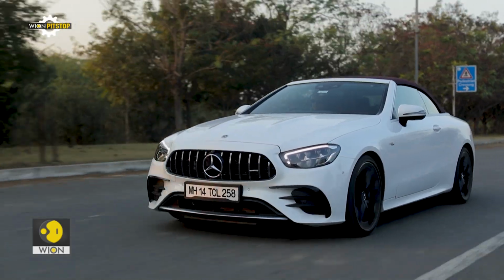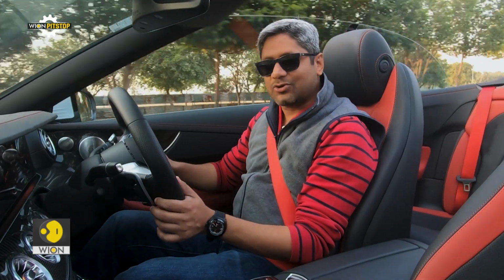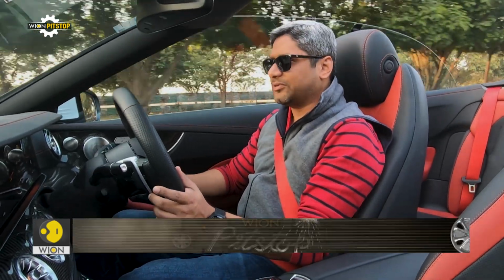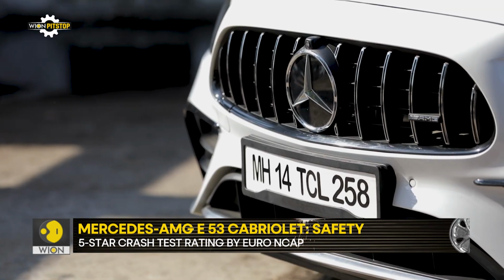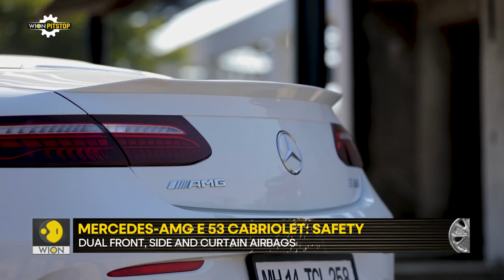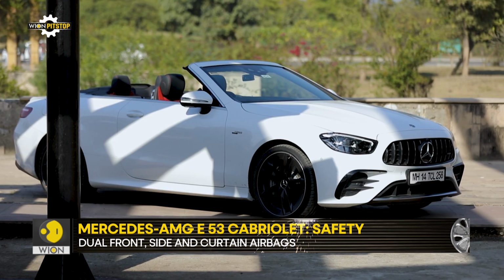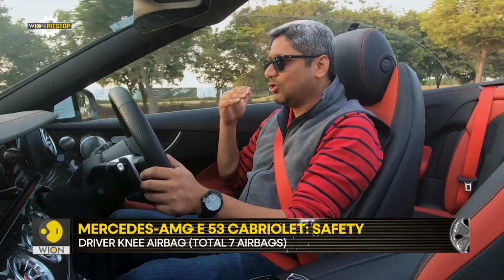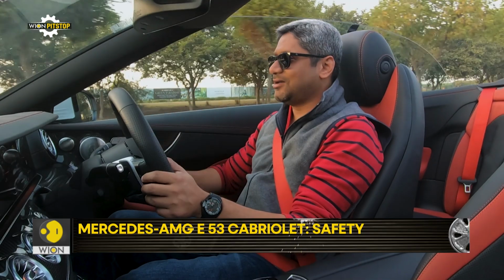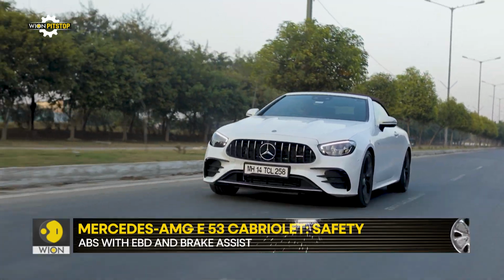So to summarize, the E53 AMG Cabrio is a style icon in its segment. Something that we haven't really seen many of, and it really has no rival per se. The closest that you can get is the Porsche Boxster, but that's a very different kind of car. This one is not a sports car. It is a long-legged GT, and at just munching down miles, as I said, this can be a fantastic partner.